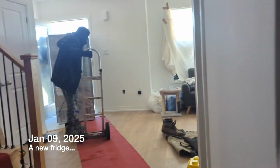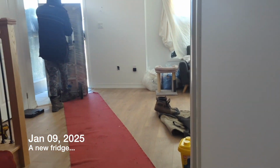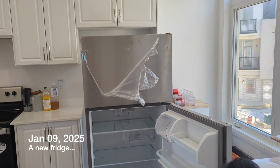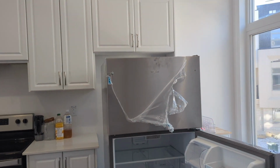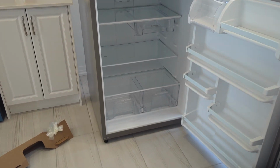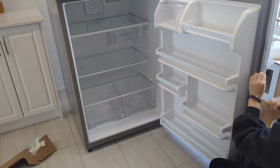Okay, so finally, this was the day when we got our fridge. But as you may have caught on, that is not a Samsung. How many days is it delayed now? When did they first initially come around with it? And today is January 8th, 9th.